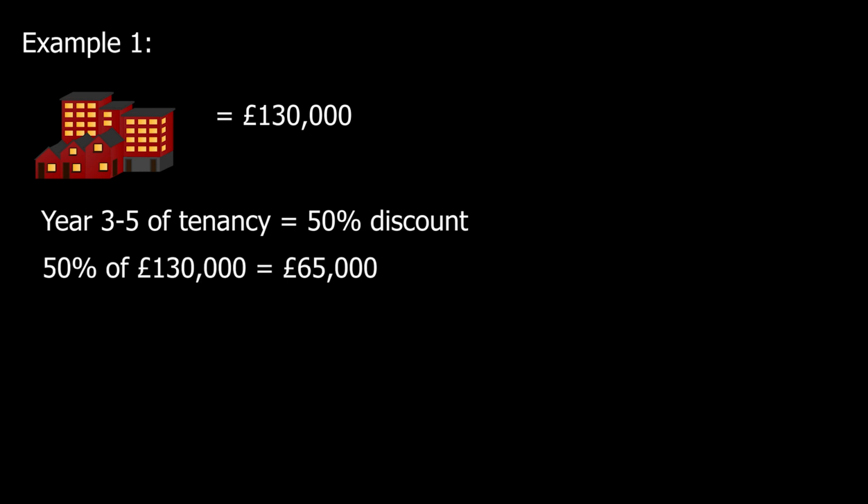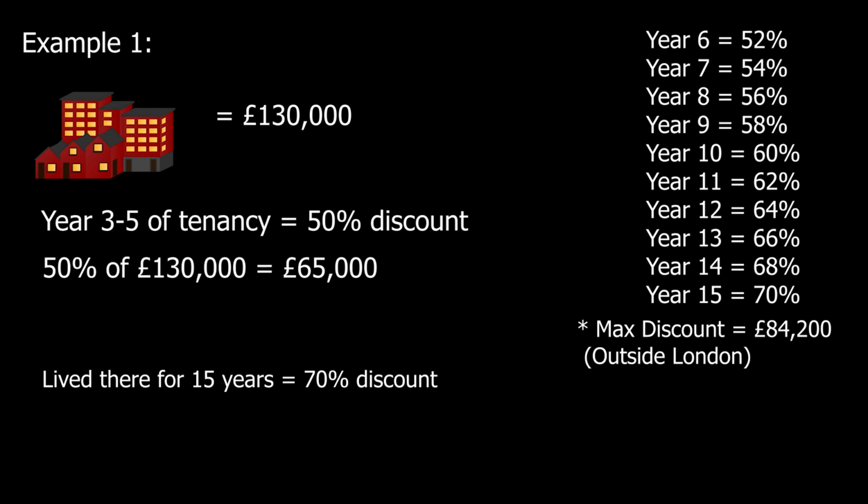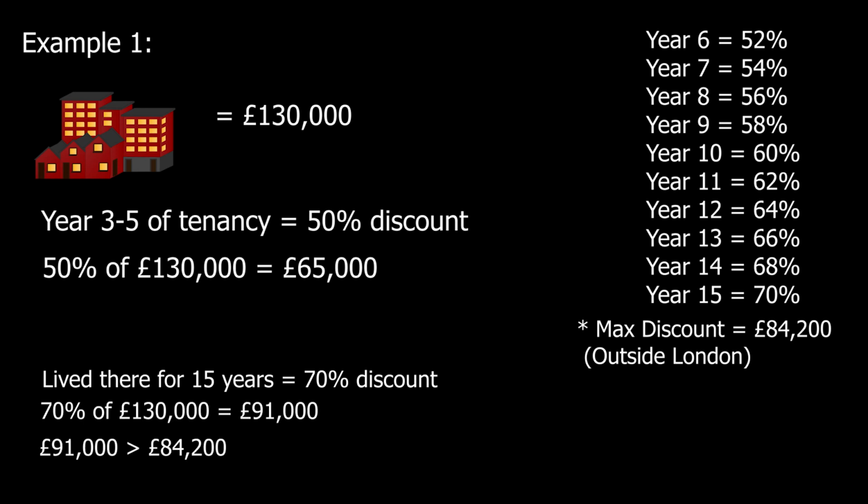Then, with every year after the 5th year, you gain an extra 2% discount up to 70% or the £84,200 cap. Let's say you've lived there for 15 years, so you could be entitled to a 70% discount, which is £91,000. But this is larger than the cap, so the maximum discount you would get is £84,200.